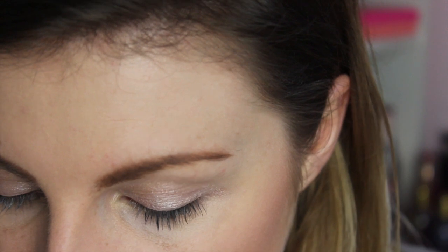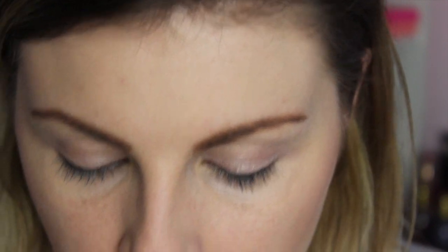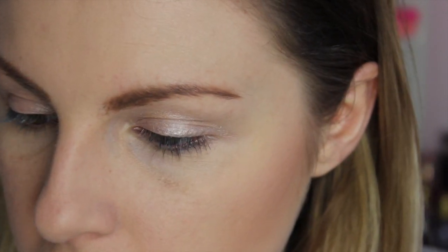Scary. Anyway, I'm going to go in first of all with the Colour Tattoo from Maybelline in Timeless Black, which is this colour here. And I'm going to attempt... Shall I use a brush for this, maybe?